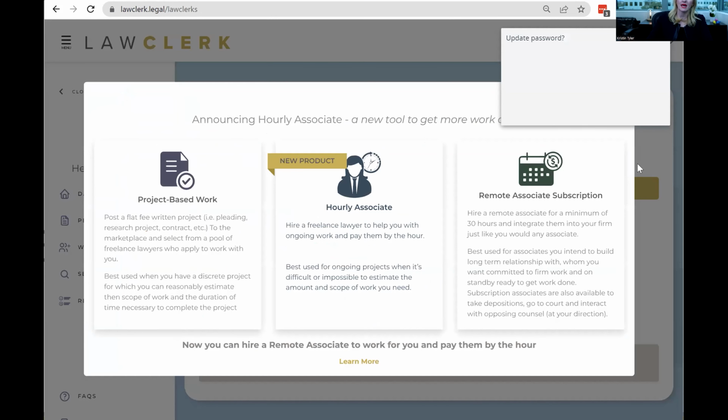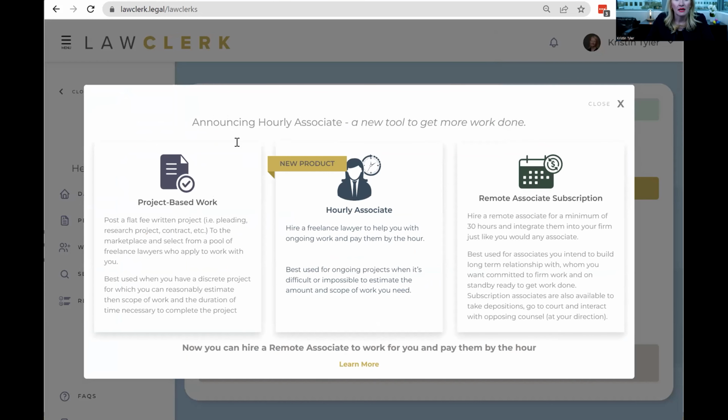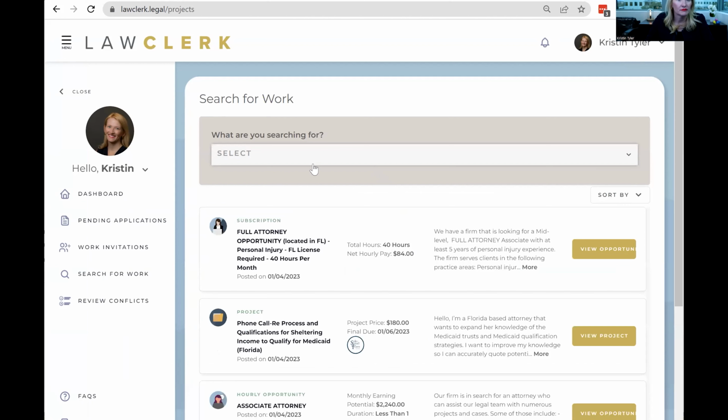remote associate account now. First thing you'll notice when you log in is that you're going to get this pop-up explaining the new product and where it fits in. And that's what we're talking about today. But I definitely encourage you to take a moment and read about that. Now, from your dashboard, you'll see it's been updated. So now you see an area for projects, an area for hourly work, and an area for any subscriptions that maybe you're working on.